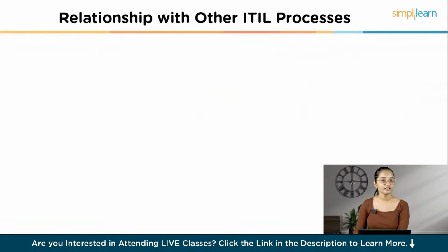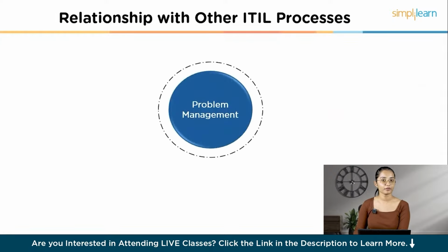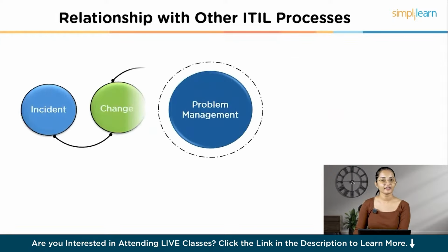But problem management doesn't operate on its own. It's closely linked to the other ITIL processes. Let's discuss the relationship between problem management and the other key ITIL processes. Incident management: incidents often lead to problem identification. Change management: resolving problems might require changes to IT infrastructure or services.